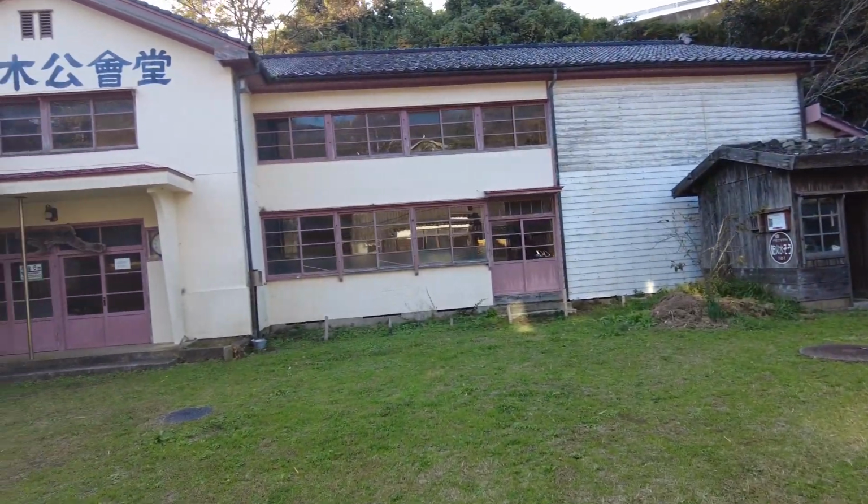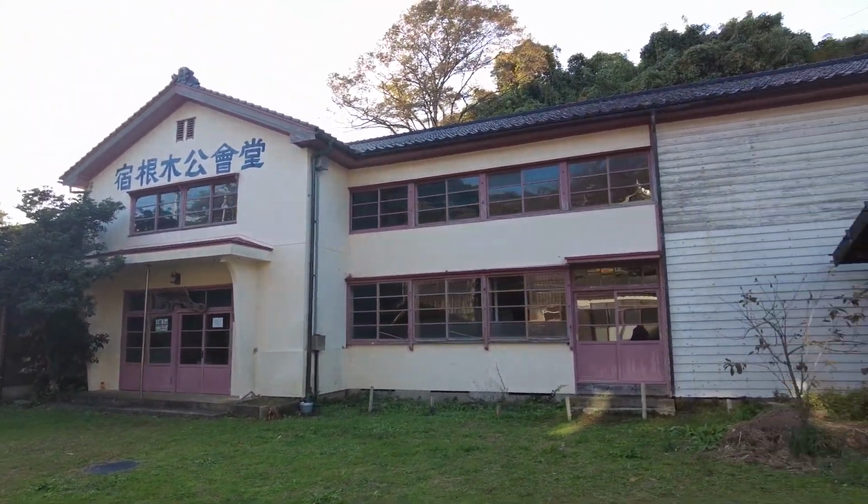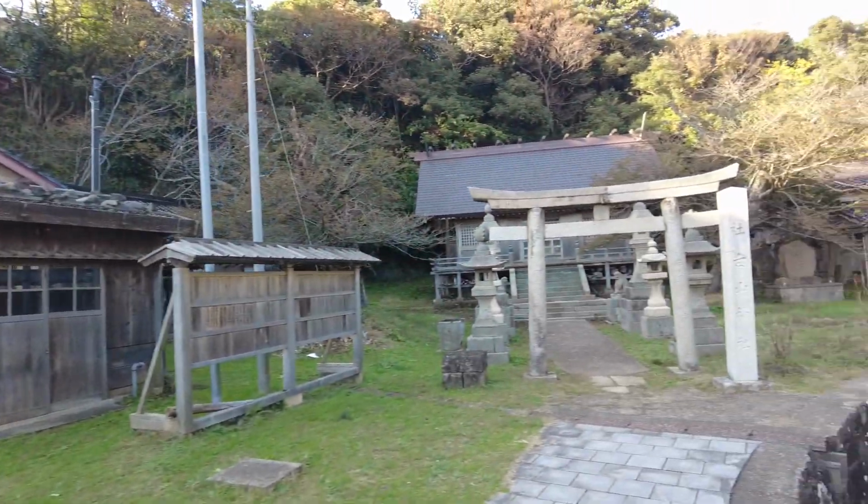This is a public hall, okay? Maybe a community center type place. And then there's a shrine.